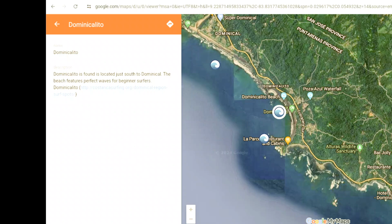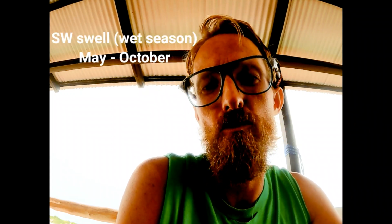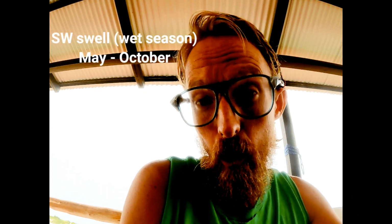If you're an advanced surfer in Dominicalito, you want to come for the heavier southwest swells, which will be the wet season. So that's going to be like May, June to like October. And I found that this area is one of the few areas in Costa Rica that still works during the height of the rainy season, when, just like September and October, the winds are still relatively light here and you can still score relatively clean waves on the daily.